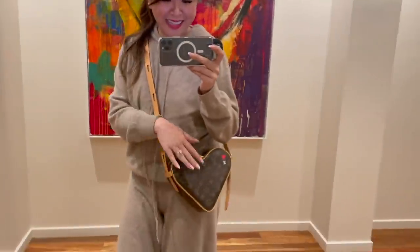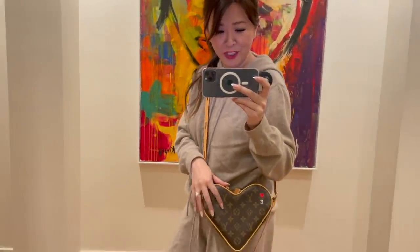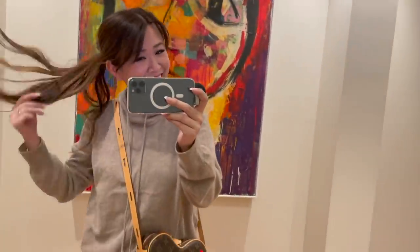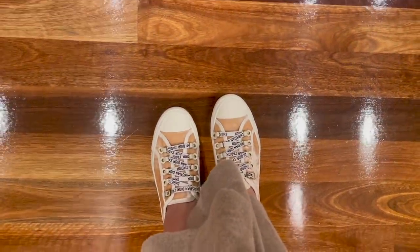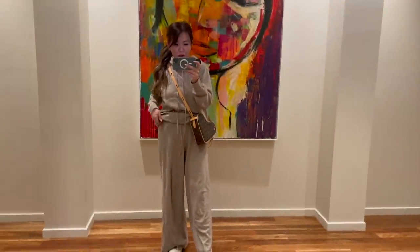I thought I would just take this love heart bag. I haven't used this that much, to be honest, the Louis Vuitton heart-shaped bag, but she kind of goes with the colorway. No earrings or anything. I just tied my hair up. And on my feet, I have got my Dior sneakers. These are the ones in velvet. So they just match the whole outfit.